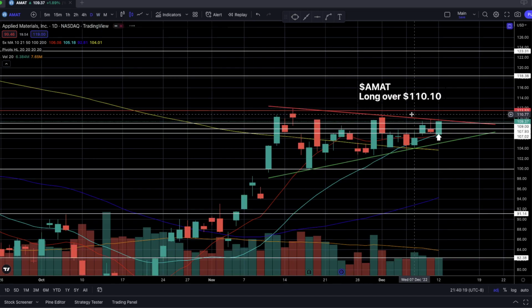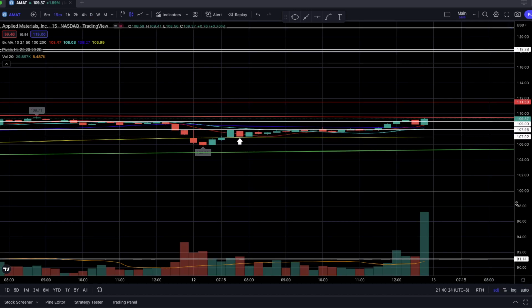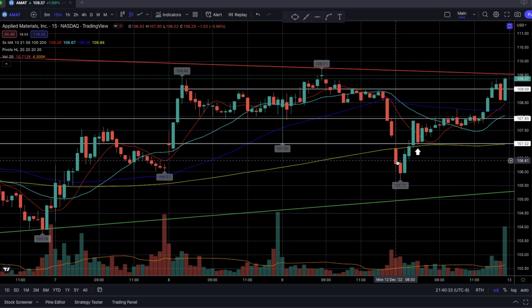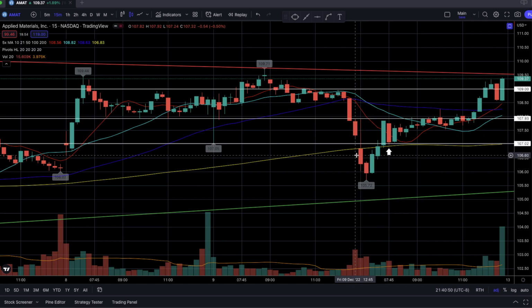Now, the reason why we got an early entry is that, well, let's go into my favorite time frame on the intraday, the 15-minute time frame. So AMAT ended up opening with a nice move down. On this 15-minute candlestick, you can see that we're looking at a very, very bearish inverted hammer candlestick. So as we pushed lower and lower and lower, and the price kept on pushing lower after this first 15-minute candlestick was made, we found a bottom around 106.